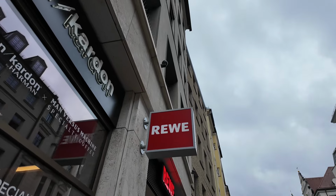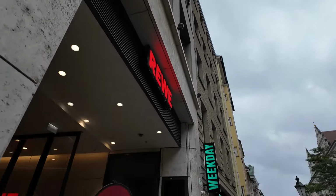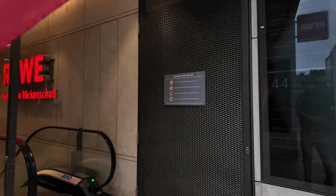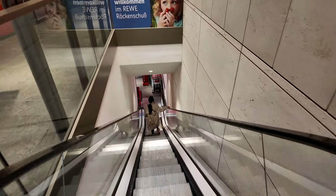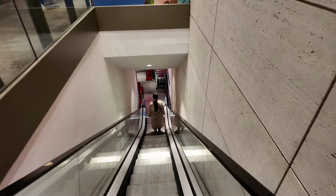Well, this morning we are going to be talking about another topic. We're not going to be talking about money like this. We're going to be talking about another kind of money, which we don't have in the United Kingdom. So this is one of the typical supermarkets. And we'll go down here. We'll have a chat about the kind of money you can use here.